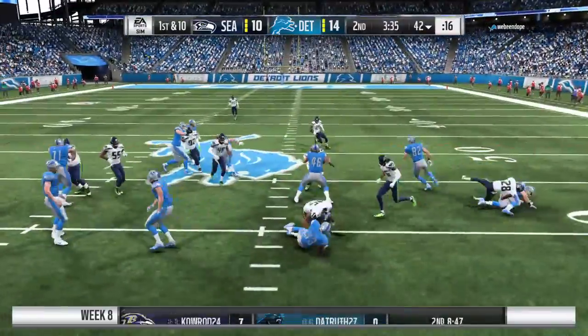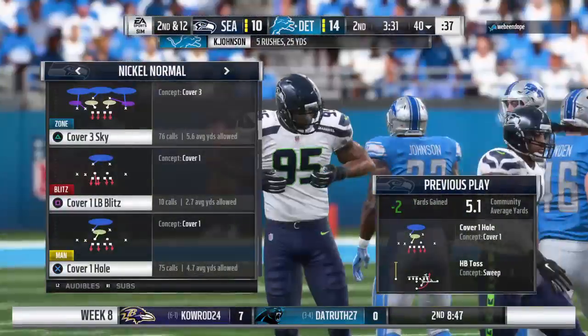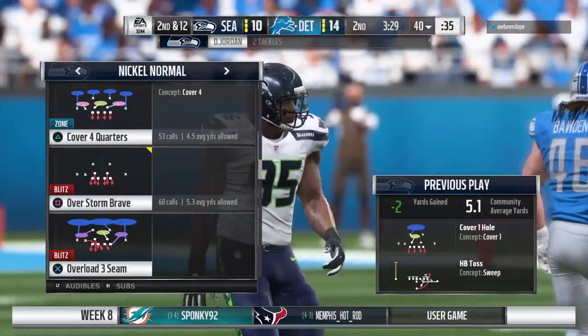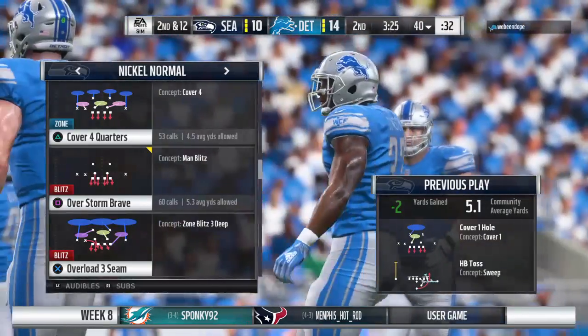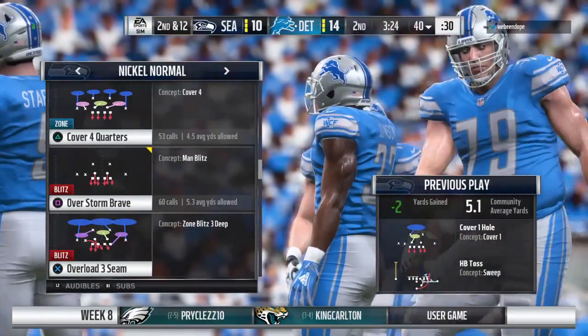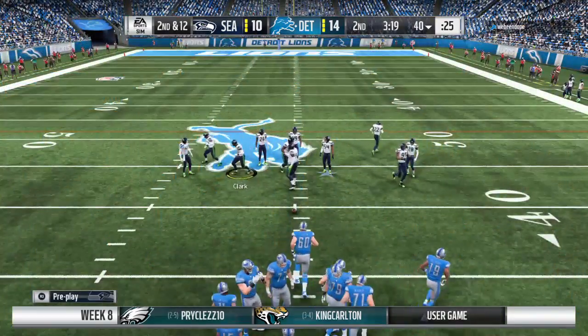A 1st down carry here for Johnson. It's a loss of 2 there, bringing up 2nd down. I know when I was a kid, I always got real excited when I saw those lateral type runs. But the best backs that made it happen, they put a foot in the ground and just go. That didn't happen there. That play got swallowed up.